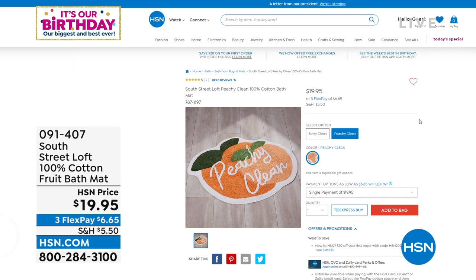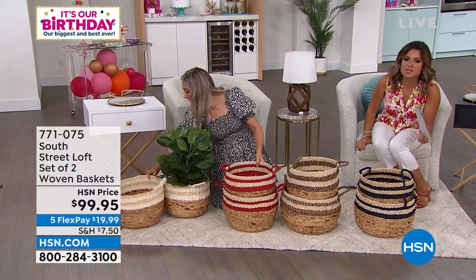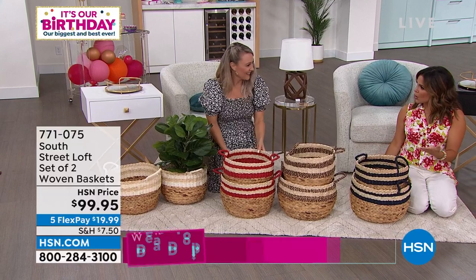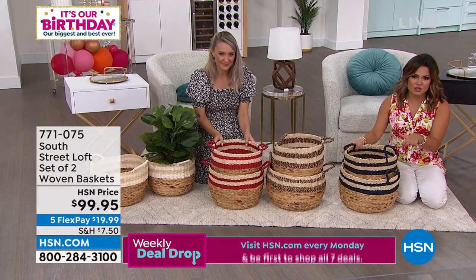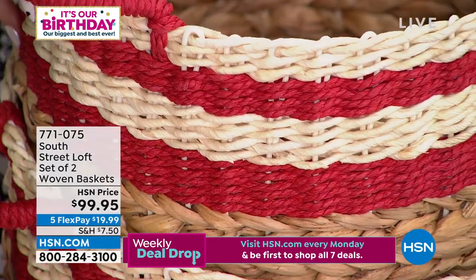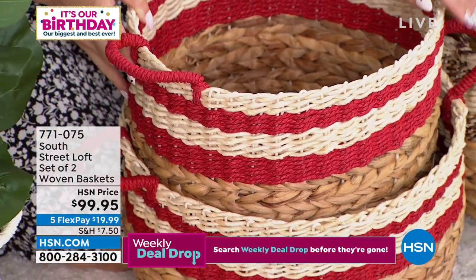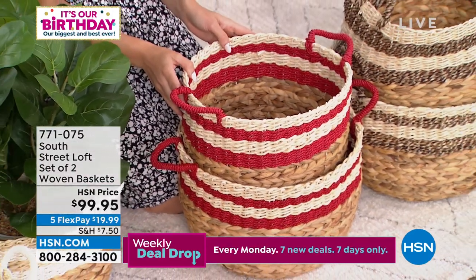But before we get to that, let's talk about these beautiful woven baskets. You talk about versatility in your home. Baskets, my goodness. Decor, organization, planters, anything. You can use baskets for that, and it adds a bit of style. This is a set of two woven baskets. Lots of materials to show off and talk about here, but just know you are getting a small and a large.